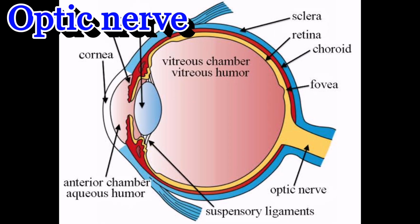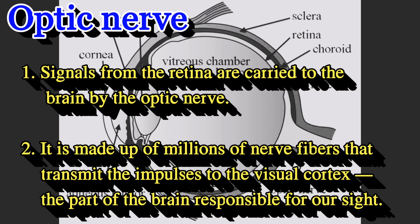Optic nerve. Signals from the retina are carried to the brain by the optic nerve. It is made up of millions of nerve fibers that transmit the impulses to the visual cortex, the part of the brain responsible for our sight.